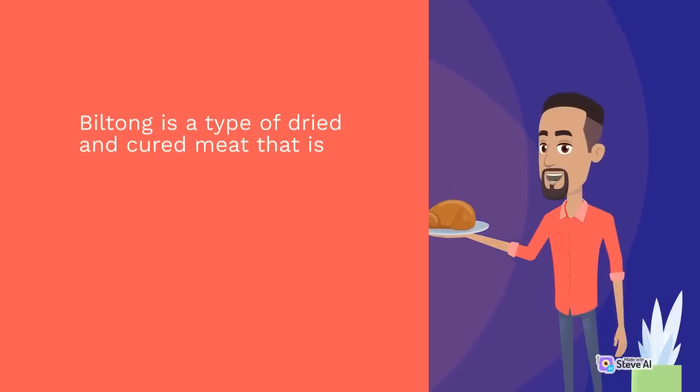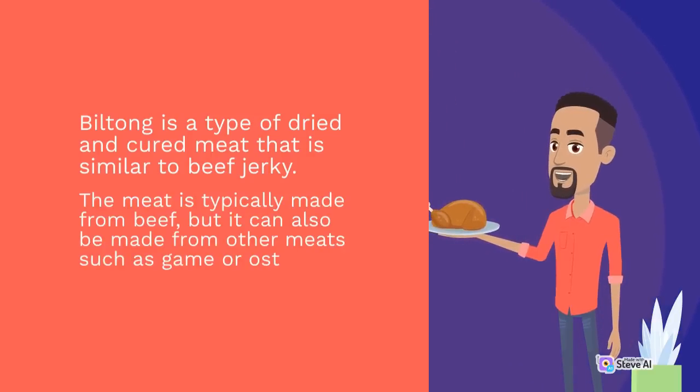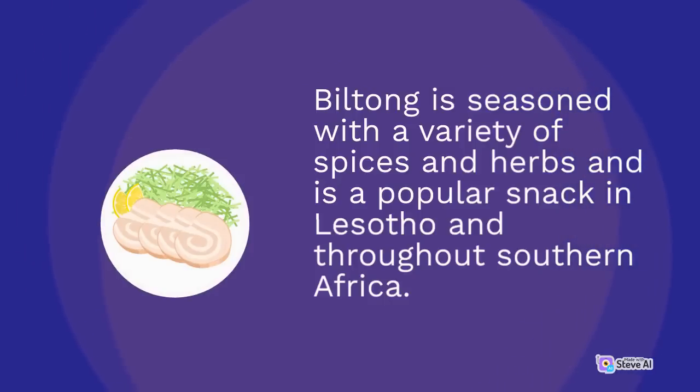Biltong is a type of dried and cured meat that is similar to beef jerky. The meat is typically made from beef, but it can also be made from other meats such as game or ostrich. Biltong is seasoned with a variety of spices and herbs and is a popular snack in Lesotho and throughout southern Africa.